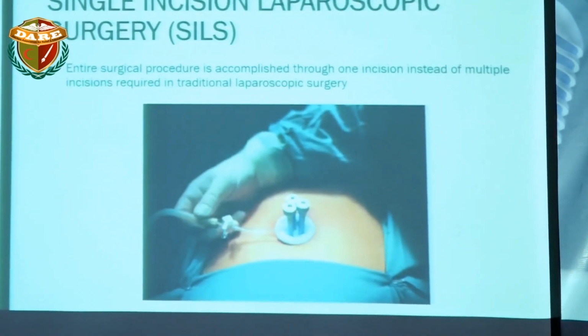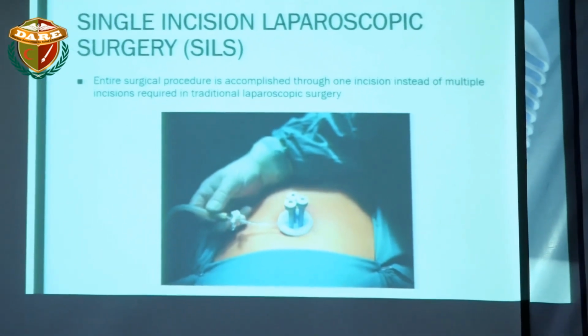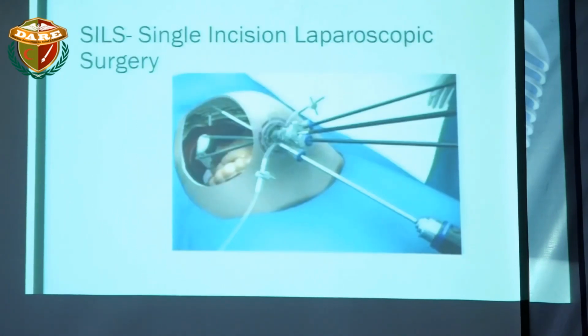So coming towards the latest development in laparoscopy, there is a single incision laparoscopic surgery, it's called SILS. The entire procedure is done only through a single incision, that is usually the umbilicus, where all the ports are inserted through one incision itself. This is the latest technology. And here also the instruments are almost the same as those used in laparoscopy, but they have a degree of angulation towards the distal end so that inside the abdomen they can be maneuvered properly. This is how it looks inside a single incision laparoscopic surgery.